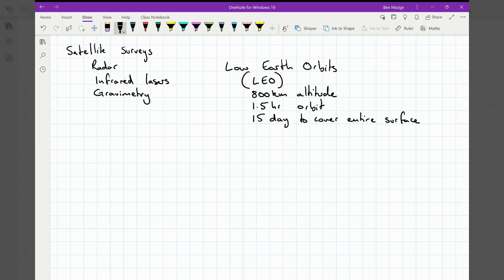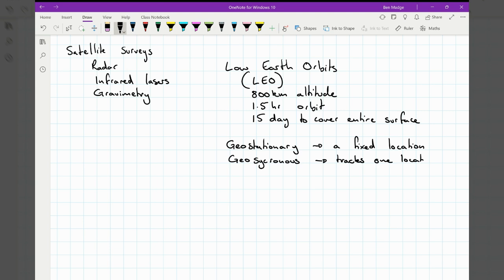There is one other type of satellite orbit that you might come across, which is geostationary, which is where it's in a fixed location. So it stays in one place in its orbit and doesn't change. And things like GPS receivers use this sort of orbit. And you also get geosynchronous. And this is where it will track one place on the surface. And this is used widely for things like weather satellites. And these two are typically found a lot further out, so they have a much higher altitude.